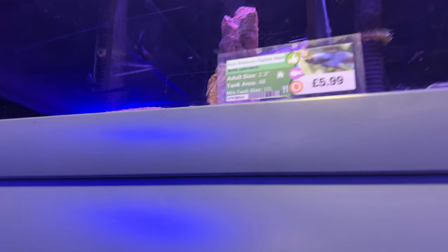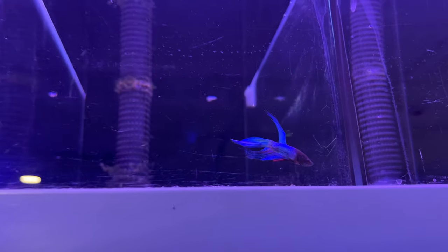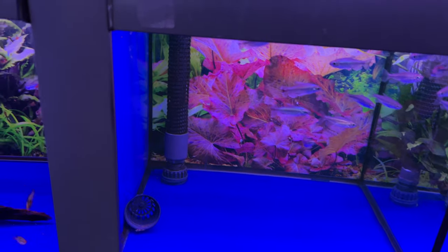That is nice, but it's blending with the blue in the background from the lighting. Look at that, look at the blue in that. That's beautiful. Yeah, it is. Again, a lot to do with the lighting, but when you've got that lighting in your tank, it's going to look absolutely stunning. All the tetras, rummy nose, Congo tetra.